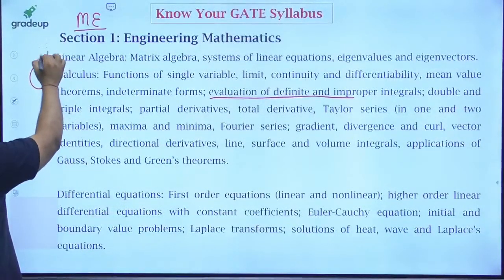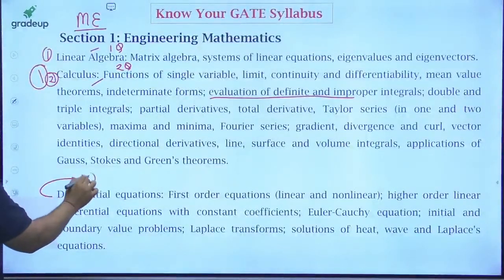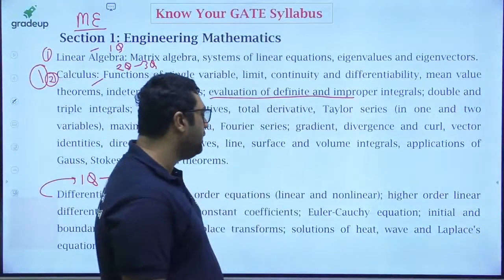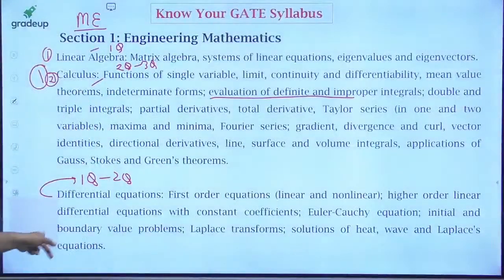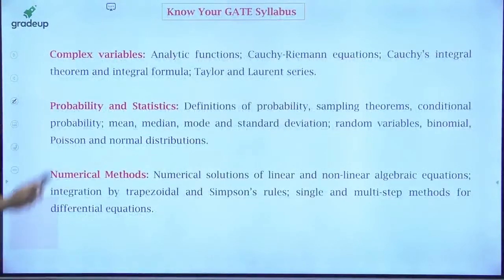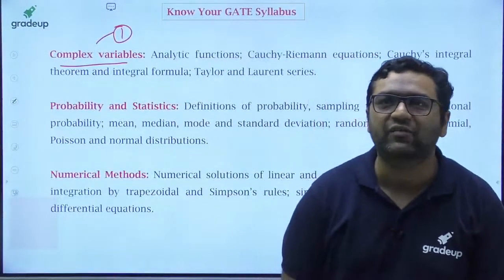So first is linear algebra, second is calculus, and you will get one question from here, two questions from here, and then one question from differential equations, 1 to 2 questions. Sometimes here 2 to 3 questions you will get. Differential equations covers first order linear and non-linear, higher order linear differential equation with constant coefficients, Euler-Cauchy equation, initial and boundary value problems, Laplace transform, solution of heat, wave and Laplace equations. Then my dear, the third part is complex variable. One question comes here either from the residue or from the CR equation.